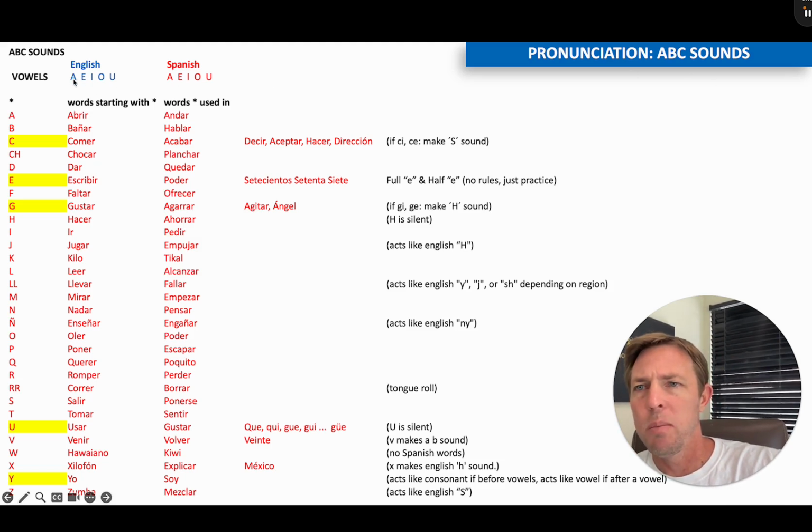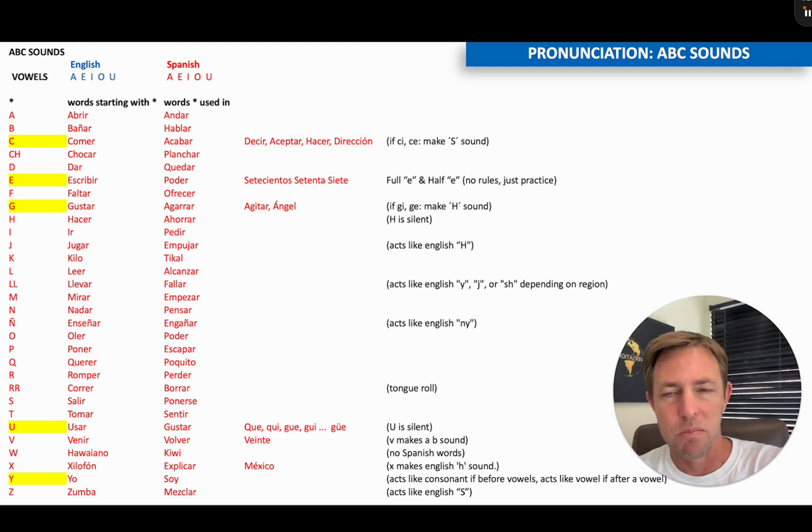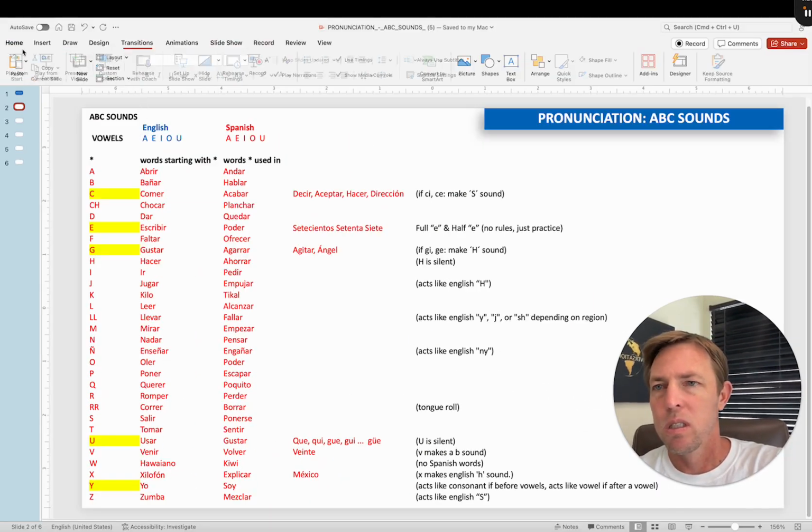So I'm going to start with the vowels. And you can pause this. I'm going to go quickly through it, but just pause it and repeat out loud. All right? And then press play again. Okay? So I'm going to zoom in here like this.